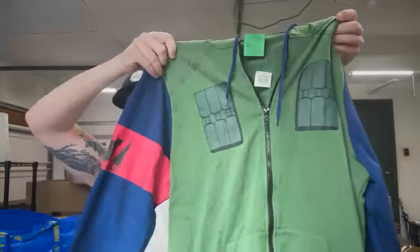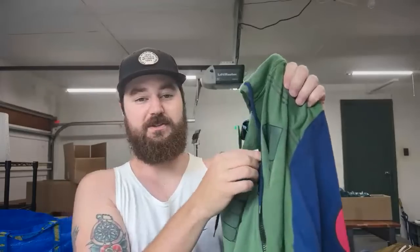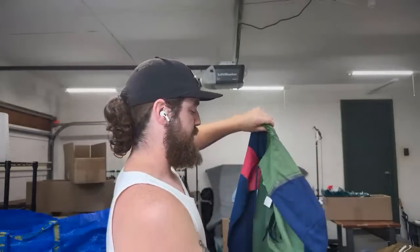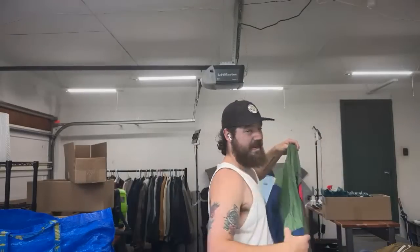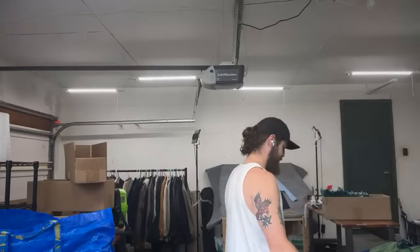I paid $6 for this Naruto hoodie. Only reason I picked this up is it's new with tags in size 2XL. Not a high sell-through rate item, but for $6, there were some sales for about 30 to 40. So I just picked it up with the fall coming. I bet the sell-through rate will improve.